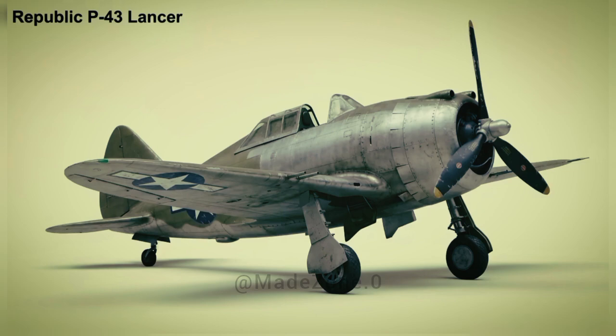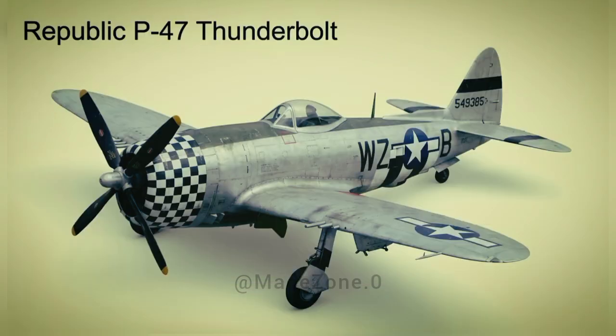Republic P-43 Lancer. This served as an important high-altitude interim fighter. Many were shipped to China where they provided valuable service until the P-40 arrived. Republic P-47 Thunderbolt, known affectionately as the Jug. This massive fighter was incredibly durable, fast in a dive, and an absolutely devastating ground attack platform.